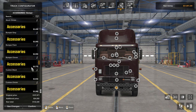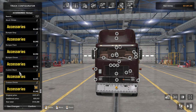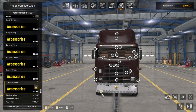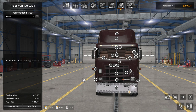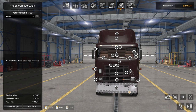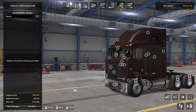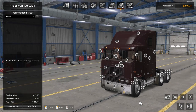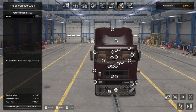You have a bunch of bumpers. You have your custom chrome, custom black. Now, I don't think the truck comes with the files for the lights. You may be able to find an add-on mod that works for that, but I must not have it. But you can add lights to your bumpers and stuff like that for the truck, which is a real good option.